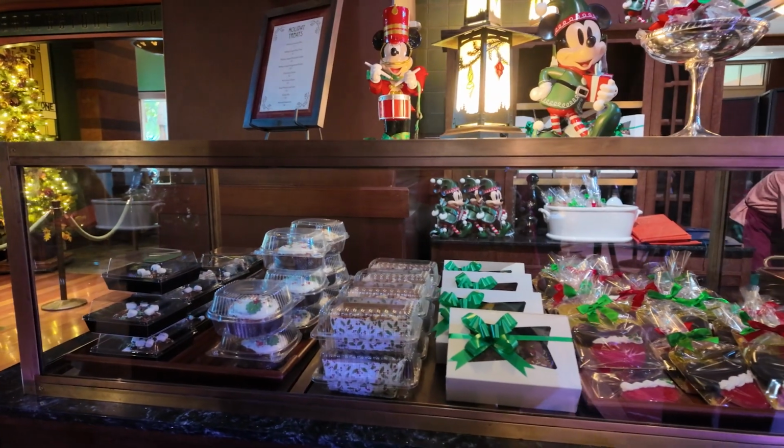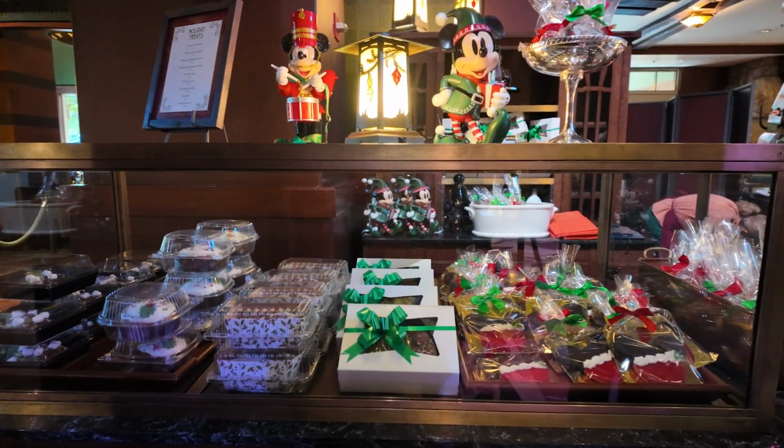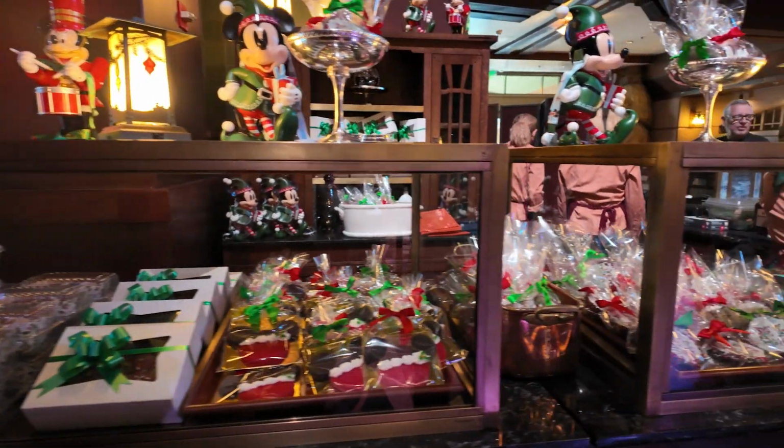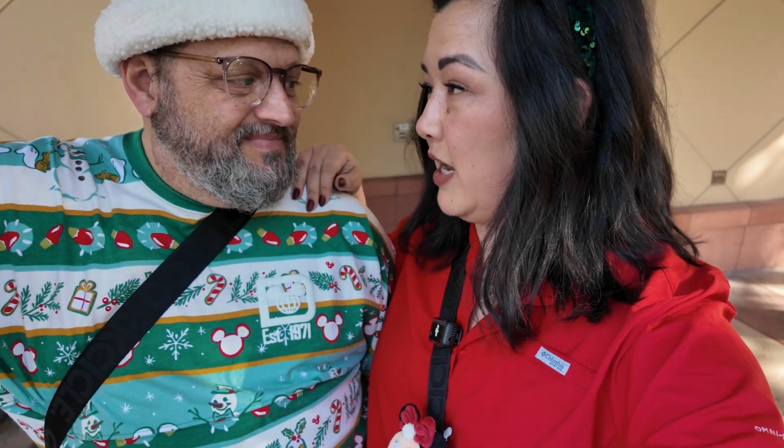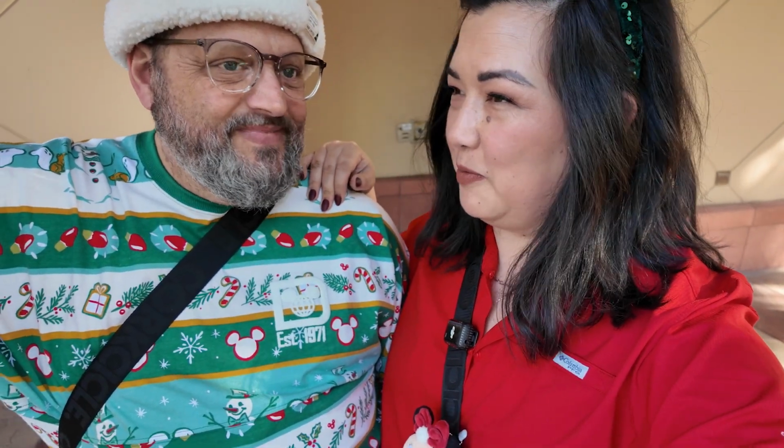We came to the holiday cart in the Grand, and they are out of gingerbread cookies. So no sweet treats to take home today. So we had a good festival day. We used all of our Sip and Savor today. Yep. Happy about that, when we can bust through a Sip and Savor and not end the season with one at home. It's always the worst. It's just a waste, yeah.